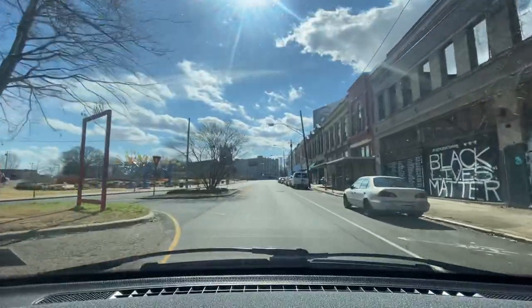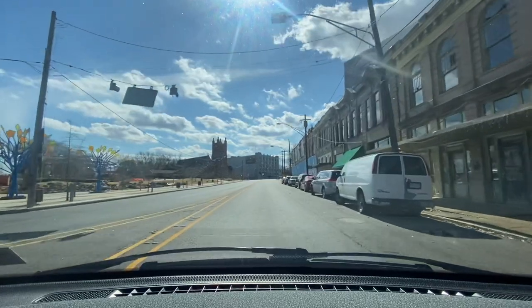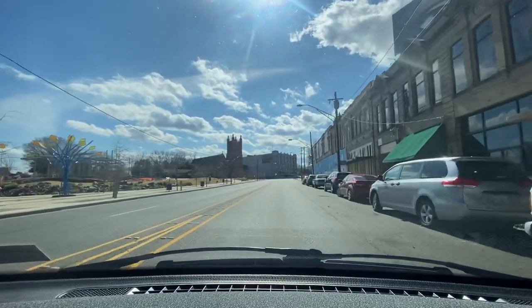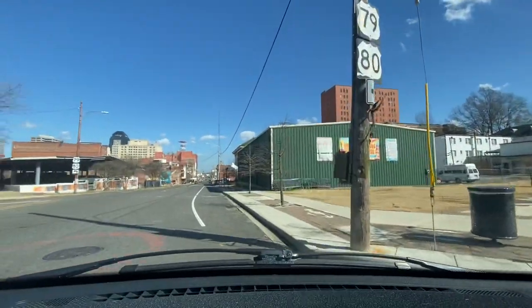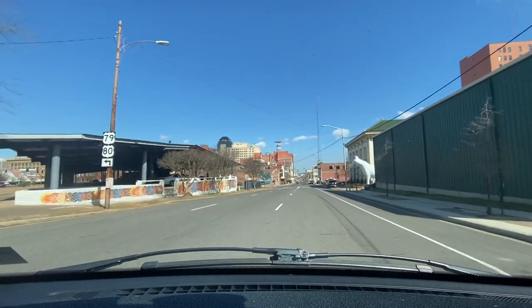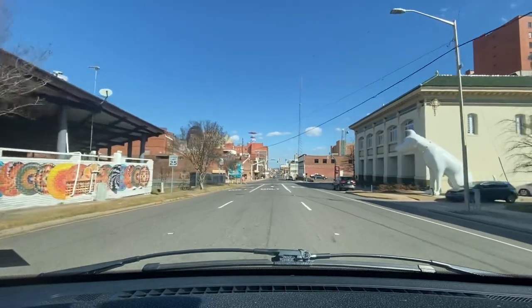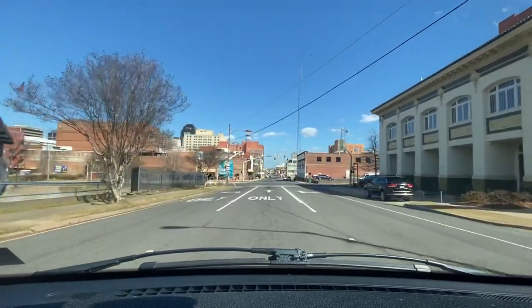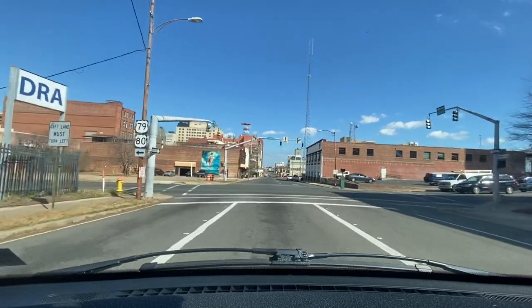It's like a row home style block, as you can see. And then they got different designs to them. I want to make this left right here. There's these flower sculptures right there on my right. You see them? And then right here, this giant, I don't know if it's a dog. Yeah, it's a dog, right? On my right-hand side, that really caught my eye. Look at that. That looks decent. A giant dog. That is dope. I want to jump out and take a picture next to it.